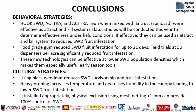Among cultural control strategies, using black weed mat reduces SWD survivorship and fruit infestation. Heavy pruning also increases temperature and decreases humidity in the canopy, which leads to lower SWD fruit infestation. If installed appropriately, physical exclusion, shown in other studies not presented today under this project, also showed that physical exclusion using mesh netting less than 1 millimeter can provide up to 100% control of SWD in some systems.